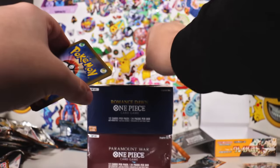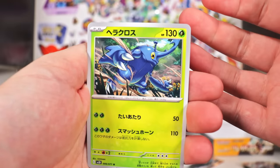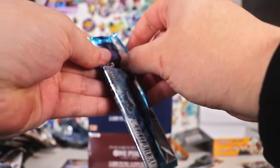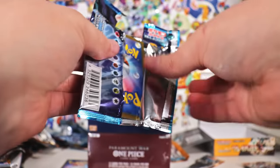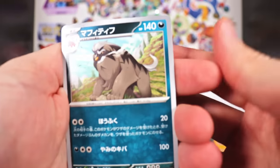One to the front. Put the super stack. This is the super stack. The Mofo Mega Pack. Hercules! I mean Heracross. And in this one, nothing. Am I still pulling from the same pack here? I've still got three to go, I think. One to the front, flip it around.